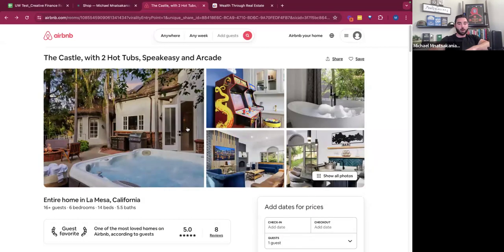And eventually you own really cool properties like this one and whatever else. I mean, we got a bunch, but yeah.